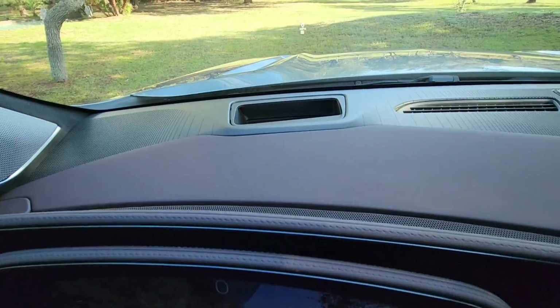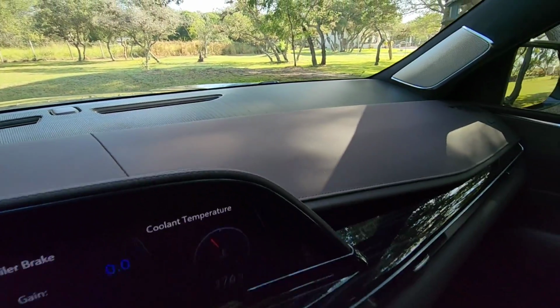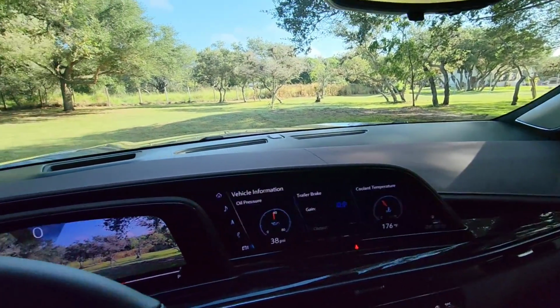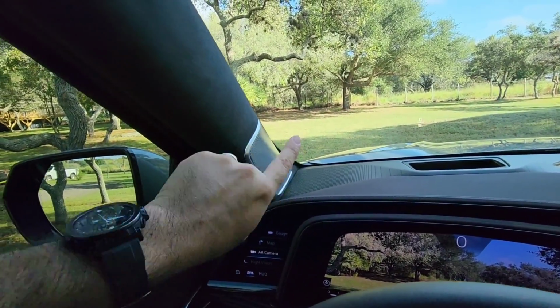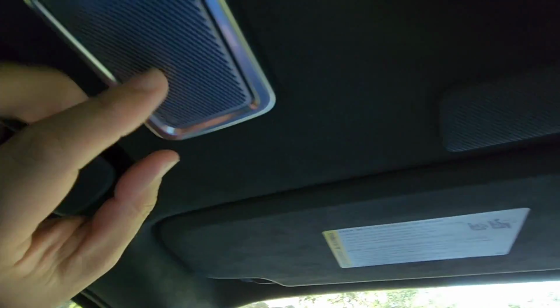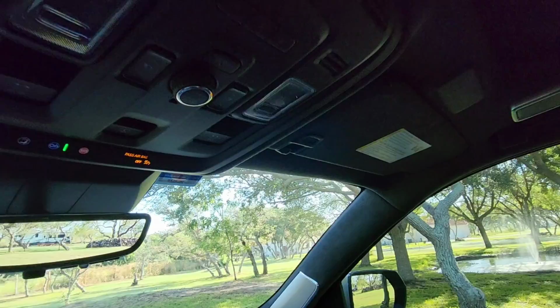So again, you'll see all these little holes up here on the dash, and those are all basically where speakers are placed so you can hear them well throughout the vehicle. And then, if you look at the pillars right here, absolutely beautiful aluminum, and this is all suede. The whole headliner is suede. You have other speakers placed throughout that are aluminum with suede everywhere. Absolutely amazing. And then of course you have a huge panoramic sunroof up top.